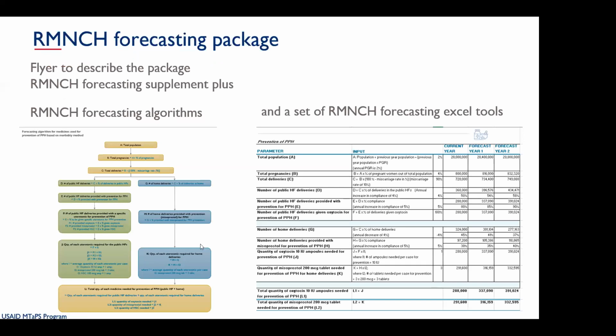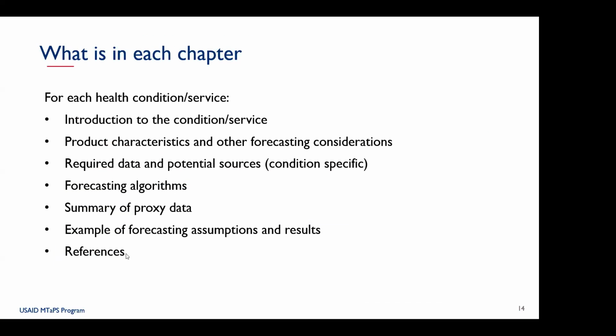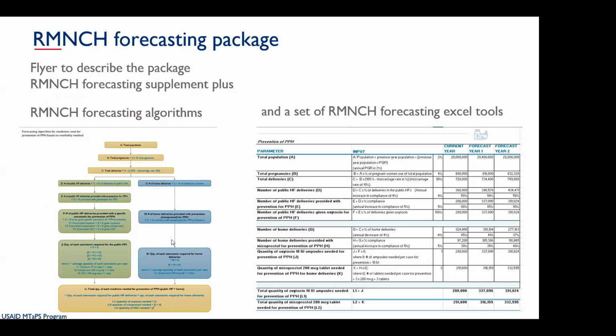And what we have found in the use of this is really that it's a rich source of data and references for each of those conditions, which are useful for the forecast itself. Just to highlight that the supplement is only part of the package.